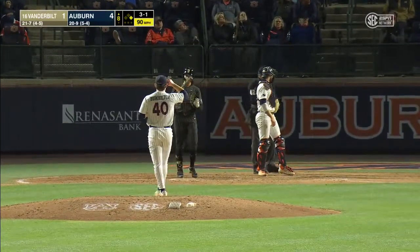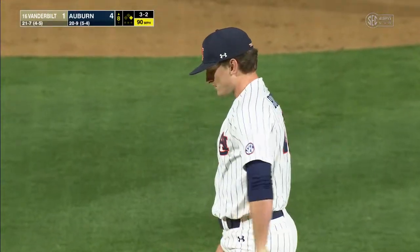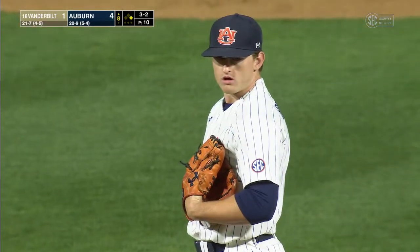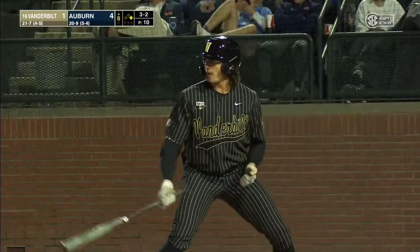Everyone's popped up foul, and what I keep noticing is that Vanderbilt dugout. You can feel the energy, a little excitement over there for the Commodores. Again, offense been pretty quiet tonight with 2 hits, but they're trying to fight and claw their way back into it. Gavin Casas being the guy as a pinch hitter.